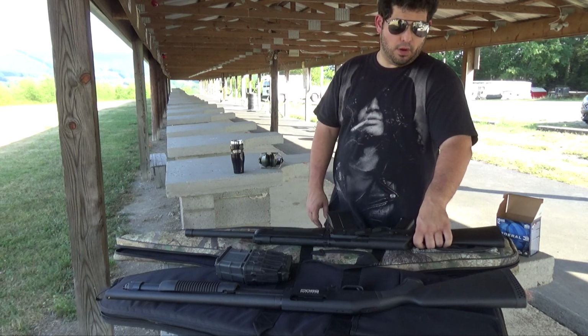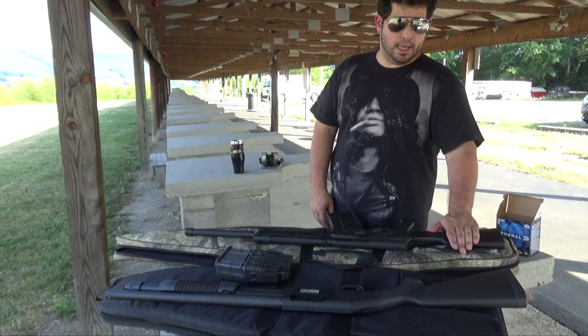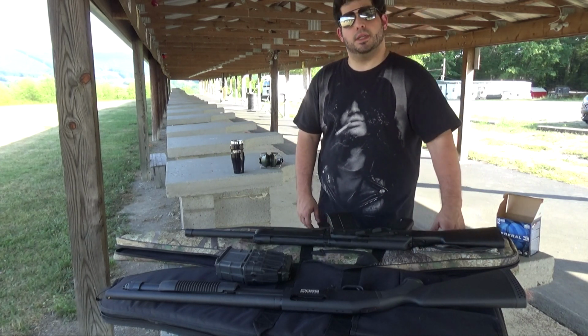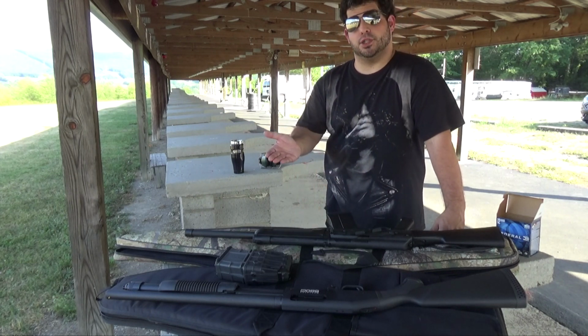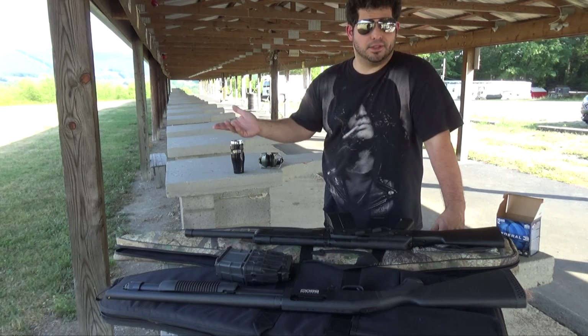I'm not really sure, but overall it performed to my satisfaction. I think the gun performed really well, with just one hang-up. It could have been the ammunition as well. So it could be a lot of things.